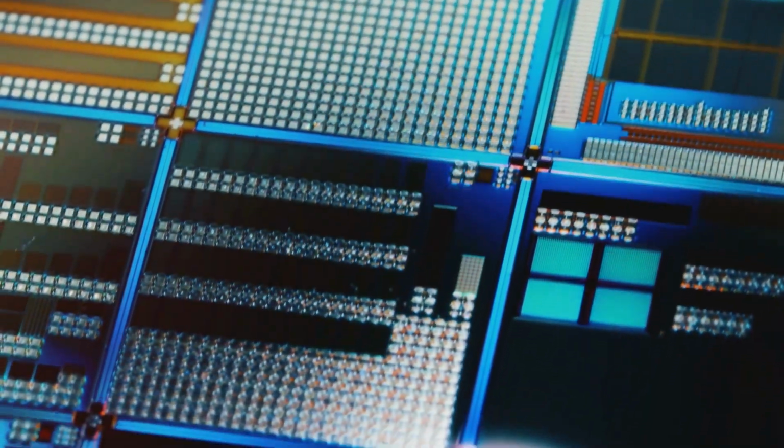Semiconductors are tiny but mighty. They unlock a world of possibilities and are an essential part of our technological world.